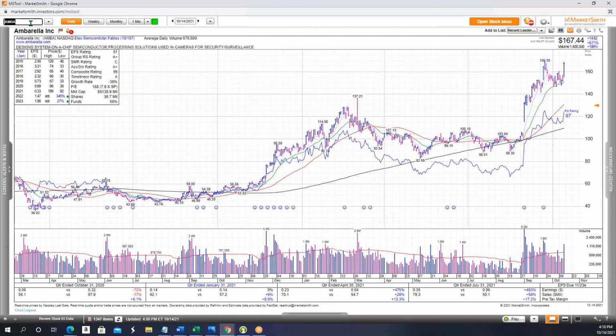And this is one that we added pretty heavily to today. It was one we already owned coming into today. And this is AMBA with a beautiful consolidation and a massive move out with volume here, roughly 120% above average volume, up about 10% on the day. Very, very strong in the semiconductor space. And we saw strength in some other members that we're going to look at here in just a moment as well.